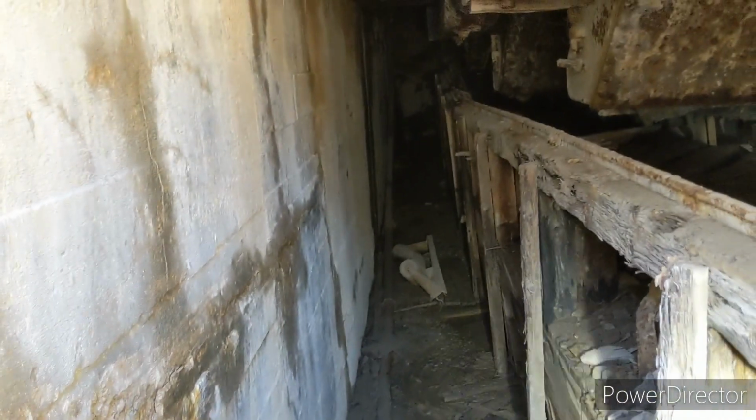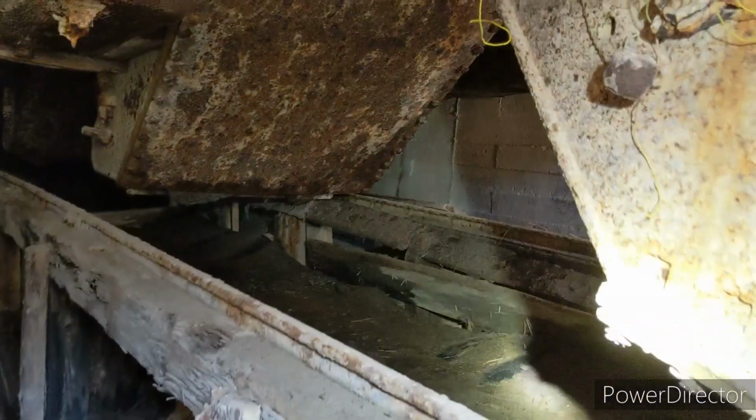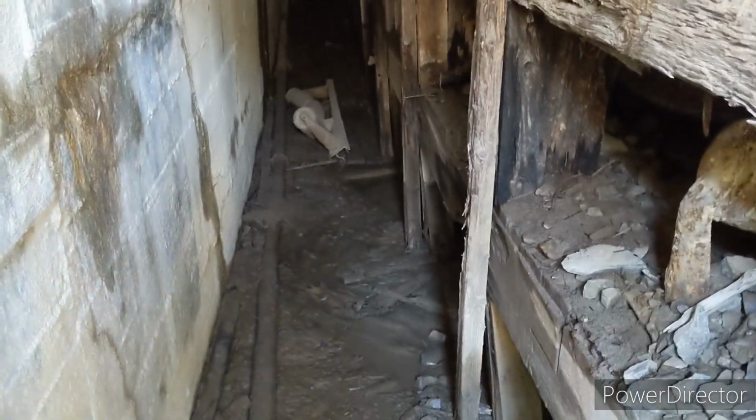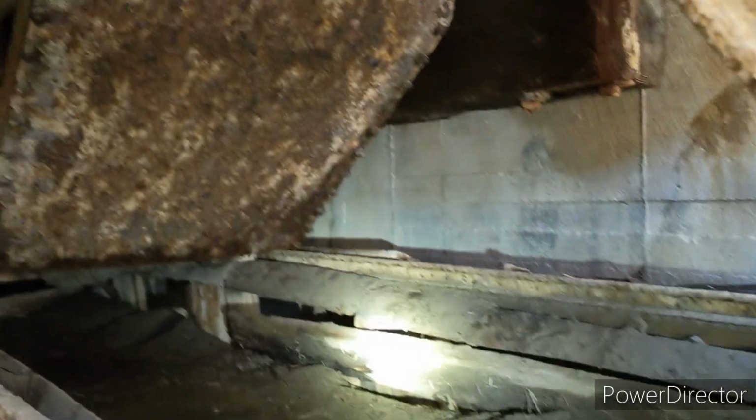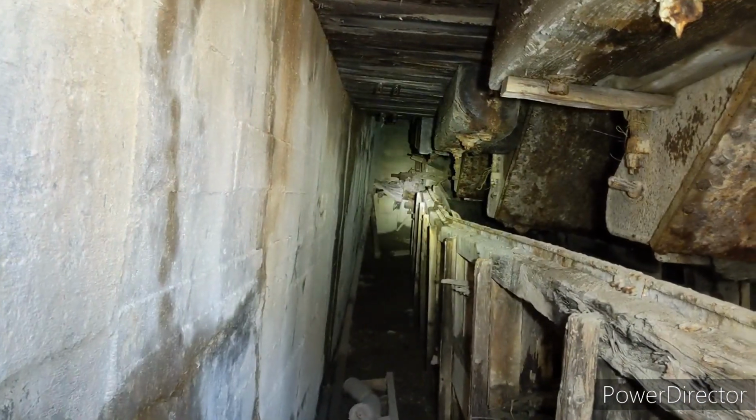Okay, so it was really hard. I just had to crawl through here. I mean, it was a tight squeeze, but I got in. And it looks like it's all mud on the ground here too. I mean, it's just very, very sinky. And from what I can see, there's a concrete wall right there. So it stops right there.